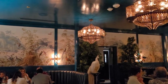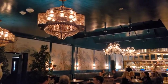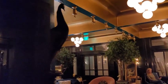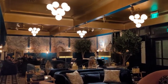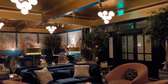Dining in the Peacock Room in the Kimpton Hotel, and it is absolutely adorable. Switch the camera. Look how cute the chairs are. There's Christine. Just beautiful. Everything I would expect from something called the Peacock Room. Beautiful.